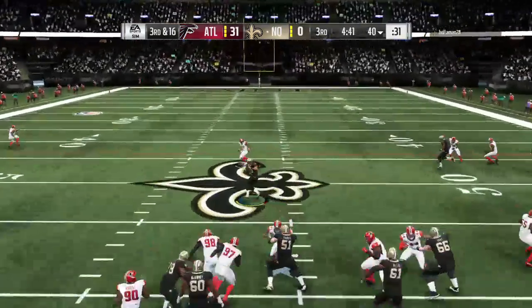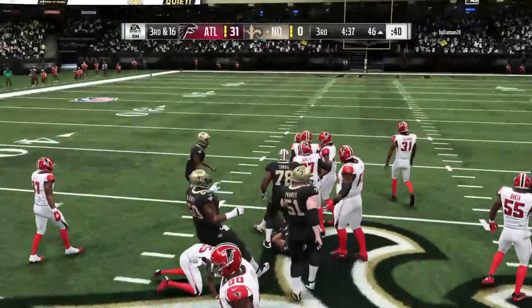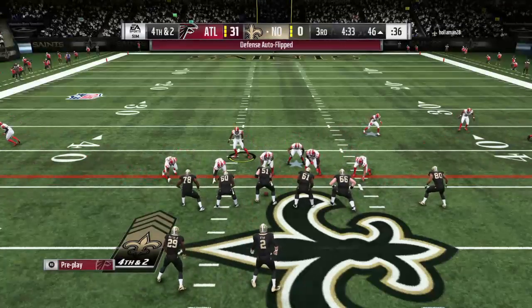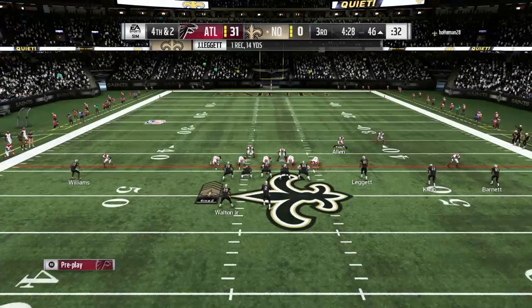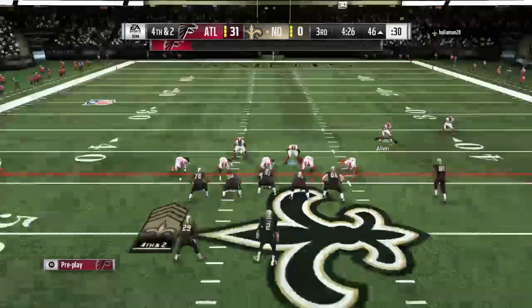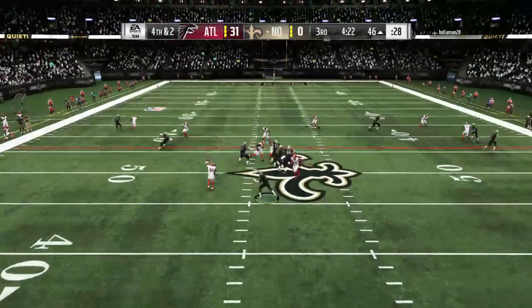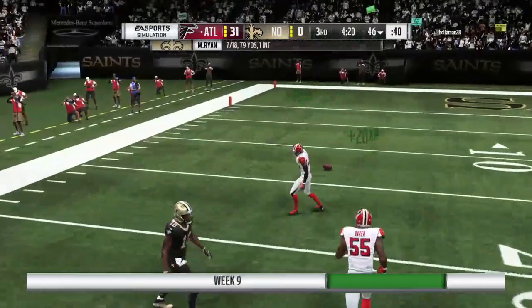Play action. It's Ryan. And he finds a man with a crossing route. And he'll take it down shy of the 45 at the 46. It'll be a pickup of 14, but they're still a little bit short as it brings up 4th. So much goes into a successful play, doesn't it? How about that play action there, freezing the defense just enough to bring the tight end free downfield for the completion. And this is going to be incomplete.